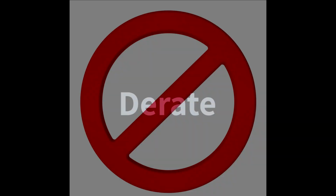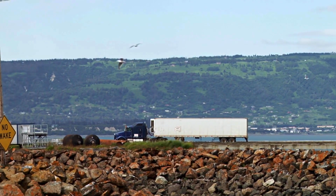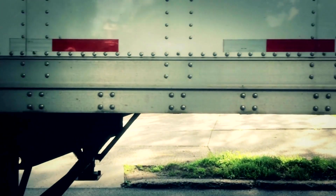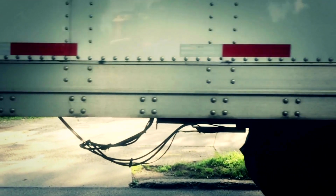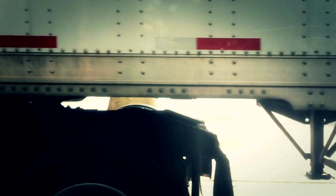No more derates. Anybody that has driven an after treatment truck for any extended period of time will know what derates are. Derates are when your truck just automatically slows down on its own. Most trucks, I know mine, it would derate me down to 55. So you'd be on the highway and your truck will automatically slow down to 55 miles an hour by itself. Then after a while, it derates all the way down to 5 miles an hour. Okay, so that's another benefit of not having after treatment on your truck.